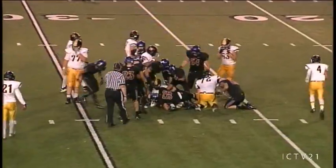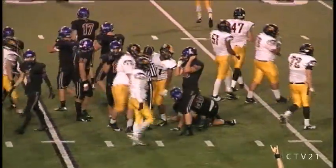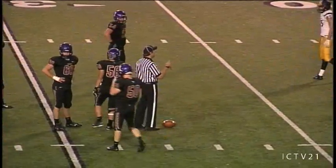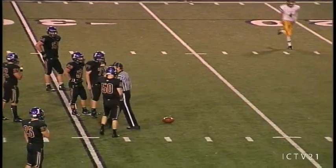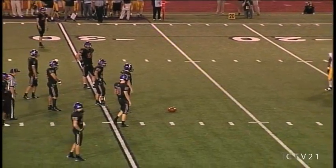Peacock hands off to number 41, Jalen Woodley, who gets a gain of about 2 or 3 on the play, bringing up a 2nd and 6 or 7. Clock just hitting 11 minutes and 30 seconds here in the second quarter, as Peacock gets the play call in from the sideline.